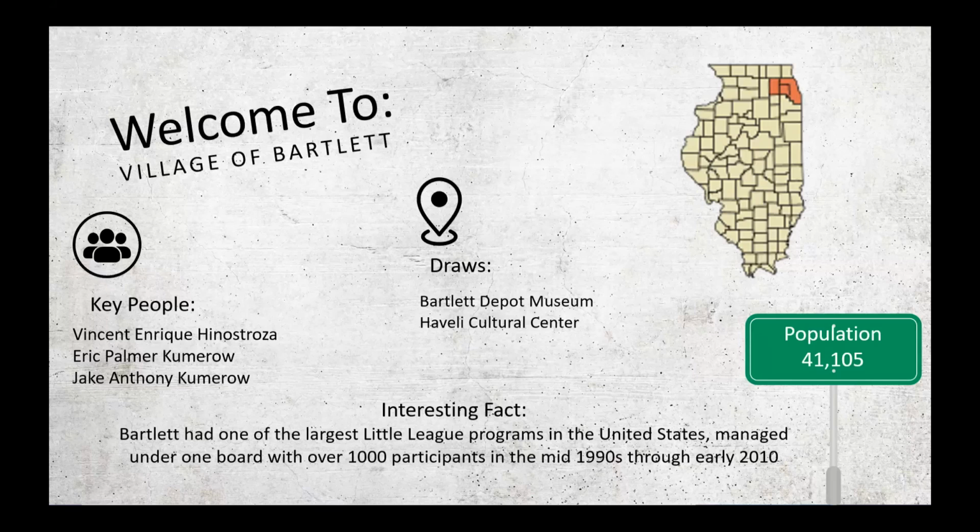It also was home to Eric Palmer Kumaro, who was a former NFL linebacker who played for the Miami Dolphins and Chicago Bears. His son, Jake Anthony Kumaro, was a former wide receiver who played for the Bengals, Patriots, Packers, Saints, and Bills. He earned the nickname of Touchdown Jesus due to his long hair and thick beard.